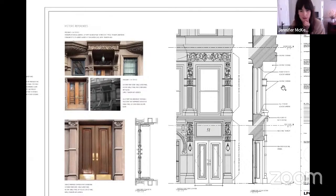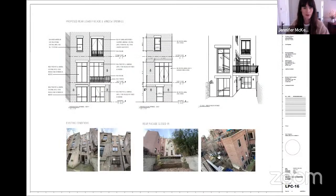So here are some of the detail work that we're proposing, borrowing from the existing enframement at this parlor level window, and how that gets translated to the garden level. We're also introducing new entry doors for the primary entrance, and historically, and also most of the townhouses on the block have 2 single panel storm doors, so we are borrowing that language for our primary wood doors.